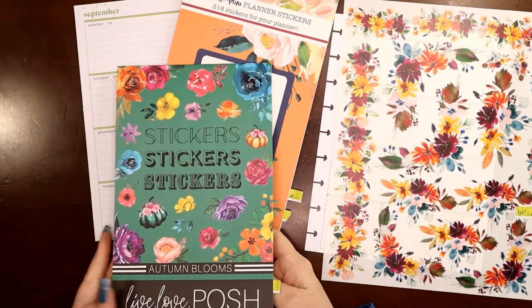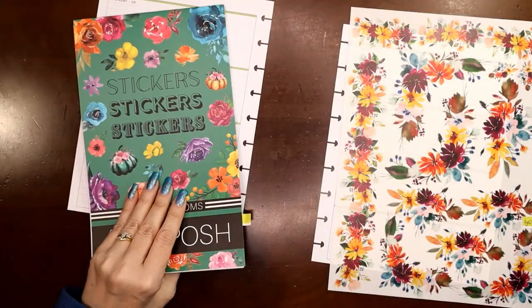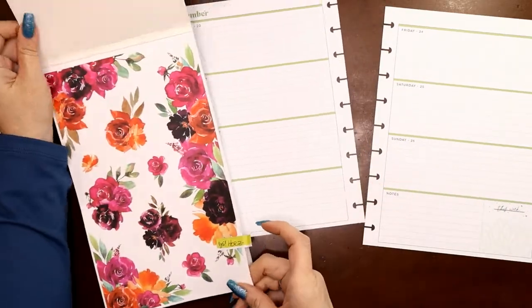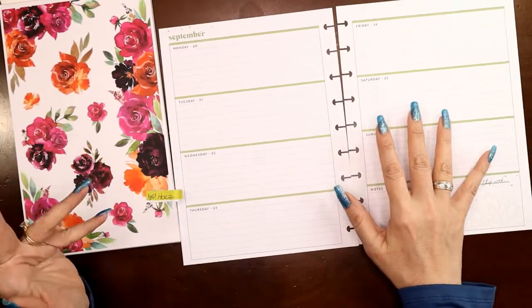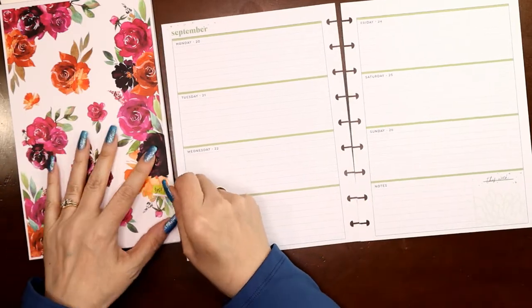So I'm going to use, I think, Live Love Posh in my horizontal. And I want to try to use stickers with a similar look and feel again, so that I can compare and contrast the surface and the color saturation and the way they lay on the page and that kind of stuff.